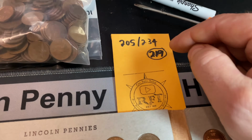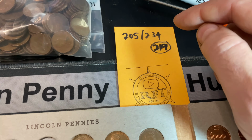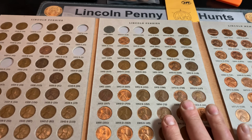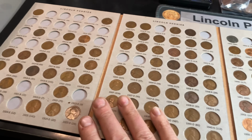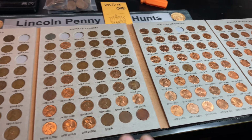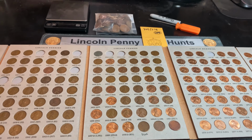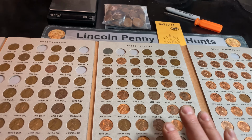And now after 219 boxes searched, we're still stuck at 205 of 234 cents. And even though I've said it in other episodes, we have findable cents. We're just not finding them right now, even though I have found a lot of the ones that are missing in previous hunts. Hopefully you guys enjoyed this 2-box hunt despite the lack of upgrades and additions.